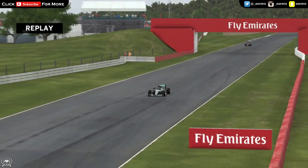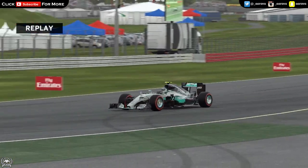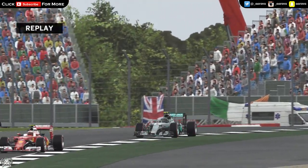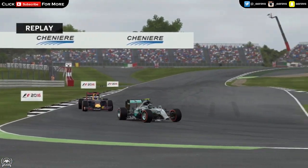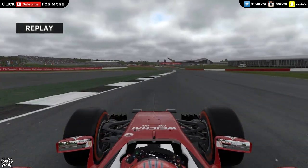So we've got Rosberg here coming down the back straight towards Stowe. It's all looking pretty normal at the moment, so I'm not too sure what's actually going to happen here. We've got Ricciardo, I think that is, behind him, and then I think a Ferrari of, who is this? Is this Vettel? Oh, Jesus! So Rosberg smashes into the Ferrari. I'm pretty sure that's Kimi Raikkonen's helmet, and he loses his front wing. And oh, okay, so this is why Raikkonen's got a puncture somehow.